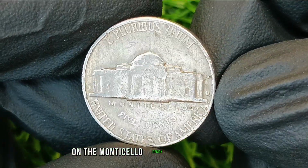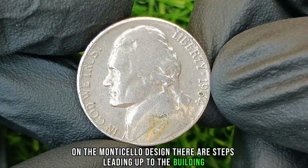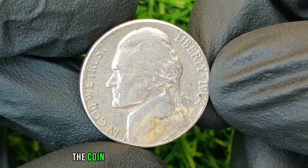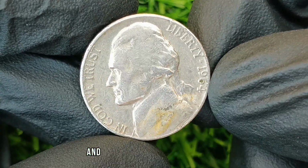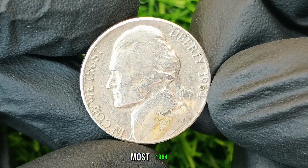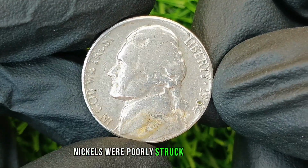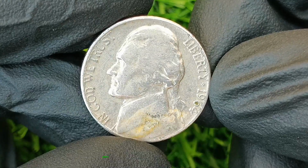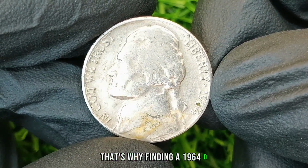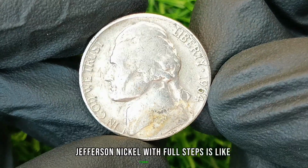On the Monticello design, there are steps leading up to the building. If all 6 steps are fully struck and visible with crisp detail, the coin earns the designation full steps, and these are far rarer and more valuable than regular strikes. Most 1964 nickels were poorly struck due to worn dies and fast production, meaning sharp details were lost. That's why finding a 1964 Jefferson Nickel with full steps is like striking gold.